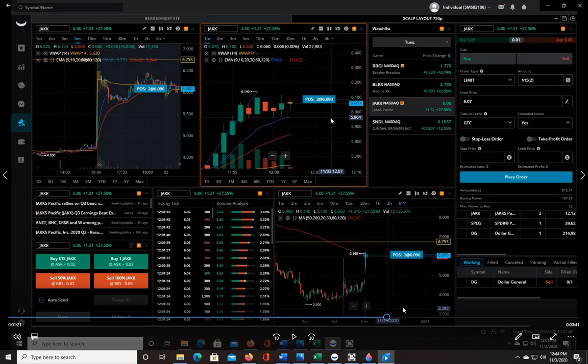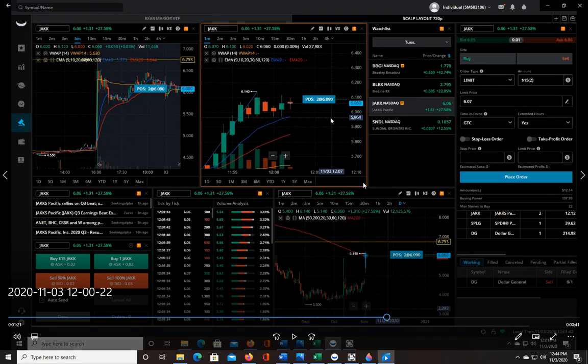But this is exactly why, when you haven't proven yourself with your strategy, I've been trading this, it's kind of a new strategy for me. I've been trading it for about 3 weeks now. And so it's not second nature yet, I have it kind of floating around in my head. But obviously, if it was second nature, I would have never entered this way.